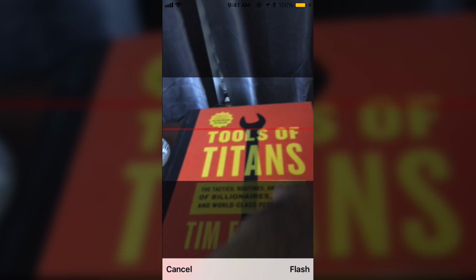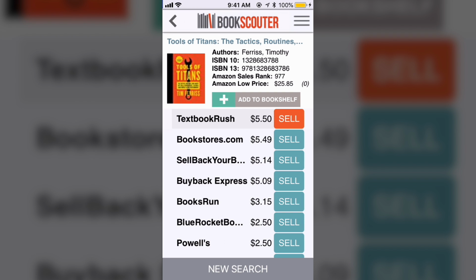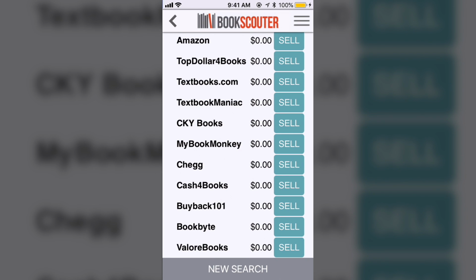All right, and so then we will just grab our book, flip over to the back side of it, and scan that barcode. All right, now what you will see is all the different companies who are willing to buy this book back and how much they're willing to pay. And so you'll see that it ranges from $5.50 all the way down to a bunch of these companies don't want to buy it at all.